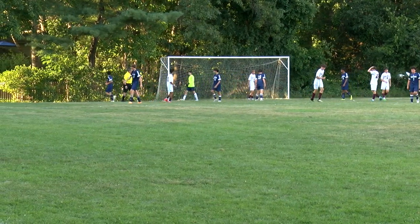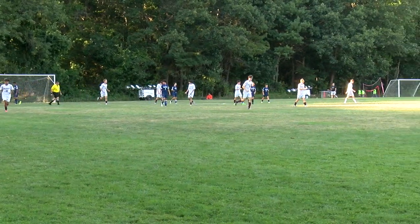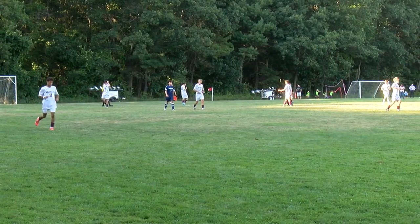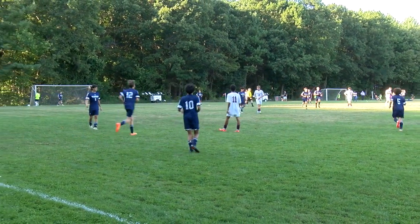Cormac with a beautiful shot, just wide. Off his left. Is he a natural lefty, Raj? No, he's not. He's actually good with both. He's slightly better with his right than his left. Yeah, good to have options.